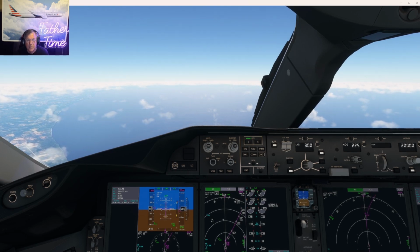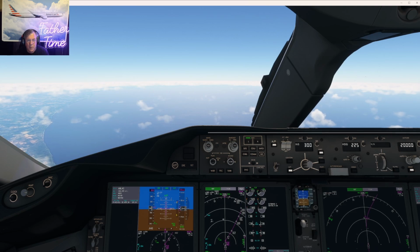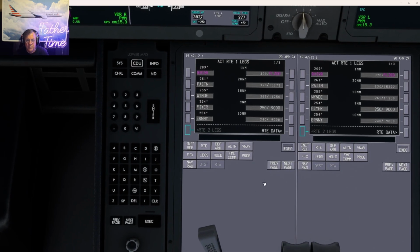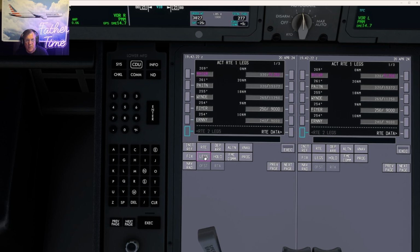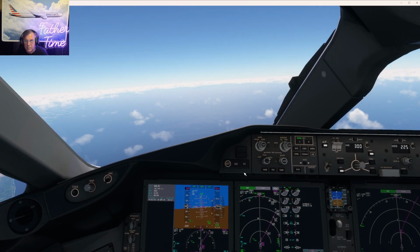Chicago Center, Delta 2694 with you at flight level 230. Delta 2694, Chicago Center, roger. Now it's saying 07. Speedbird 801, descend and maintain flight level 240. Descend and maintain flight level 240, Speedbird 801. Lufthansa 431, descend and maintain flight level 280. Descend and maintain 280, Lufthansa 431.